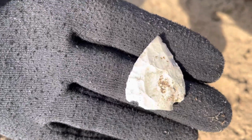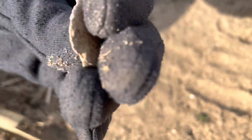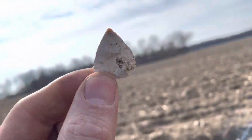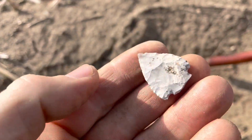I have one from out here from a couple years ago that we called a potato chip because it was so thin. This kind of resembles that. Yeah, let me see. I bet that's pretty translucent too. Not as much as I thought. It's more white than anything.